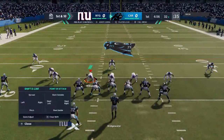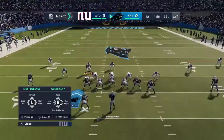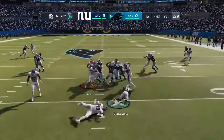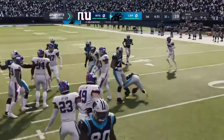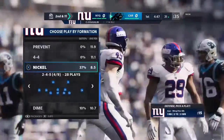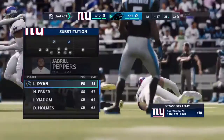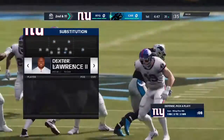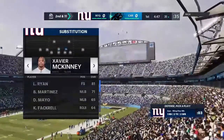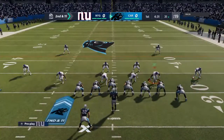From the 32 now, here's 1st and 10. First carry of the game for Christian McCaffrey. Yeah, that's not the start that he was looking for, as he's going to be met and dropped behind the line. It'll go as a loss of a yard on the game's first play. 2nd down. 2nd and 11 at the 31-yard line.